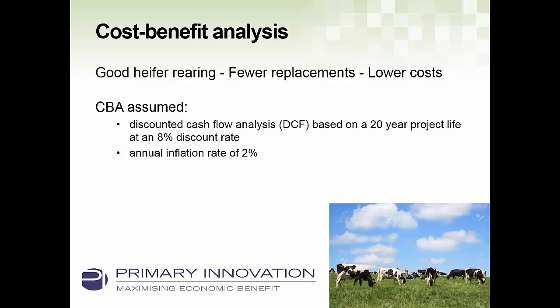Right, so let's look at the cost-benefit analysis. As I said, good heifer rearing means there will be fewer replacements and lower costs. And we used a discounted cash flow analysis based on a 20-year project life, as I said before, at an 8% discount rate and an annual inflation rate of 2%. And these numbers are standardly used in New Zealand by authorities, so we're quite confident that we used the right sort of assumptions there.